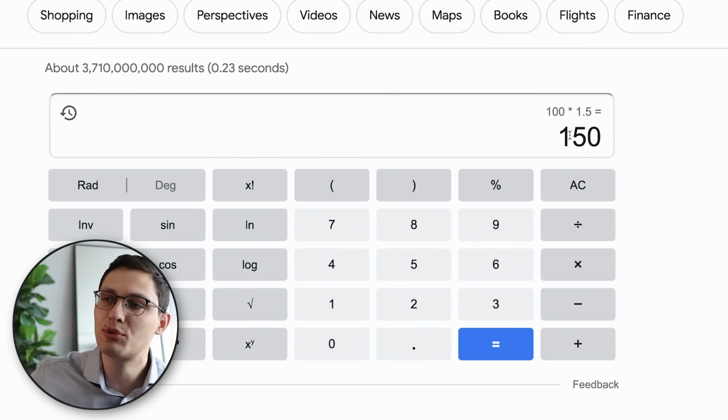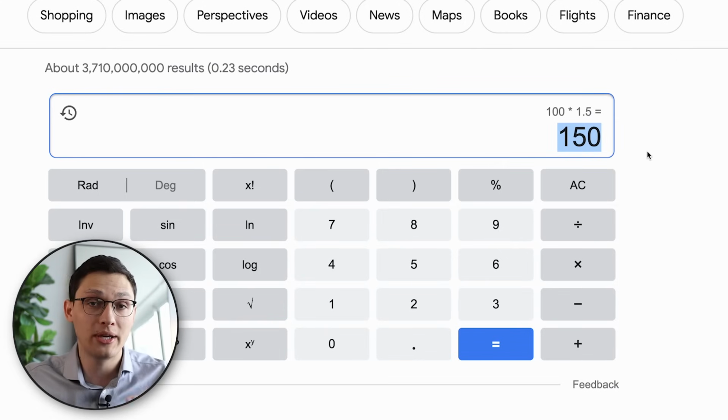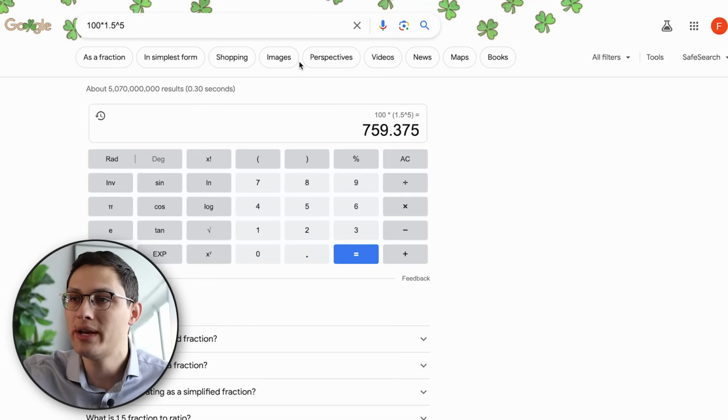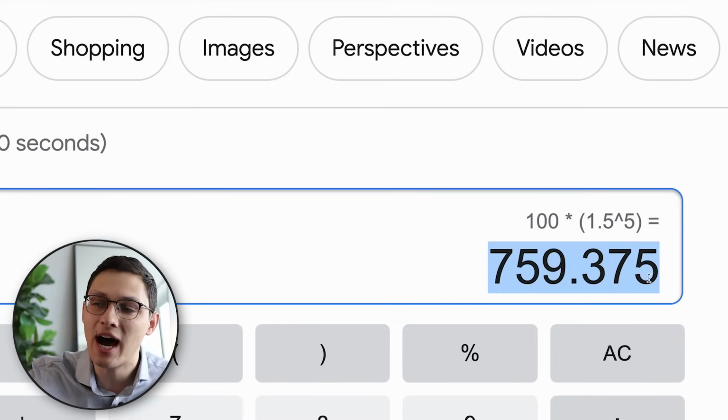That may not sound that high, but let me put this into perspective. If you were to grow 50% for 1 year, you'd be 150% bigger. But if you were to do that for 5 years in a row, you would actually be 7.5 times bigger than you were before. And that is how much Cloudflare has grown their revenue over the last 5 years.